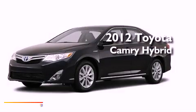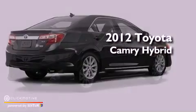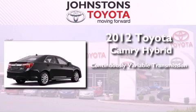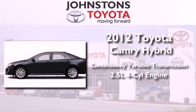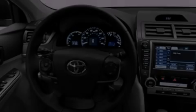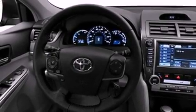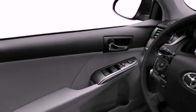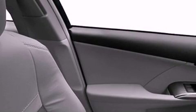This is a brand new 2012 Toyota Camry Hybrid. This vehicle has seating for 5 adults and an inline 4-cylinder engine. Its top features include traction control and stability control systems, an iPod-ready stereo system so you can take your music with you, aluminum wheels, and a tire pressure monitoring system.